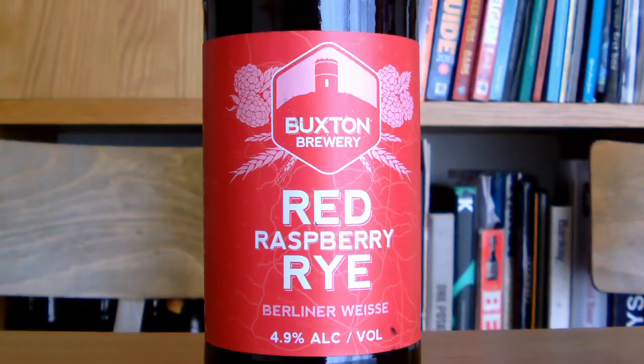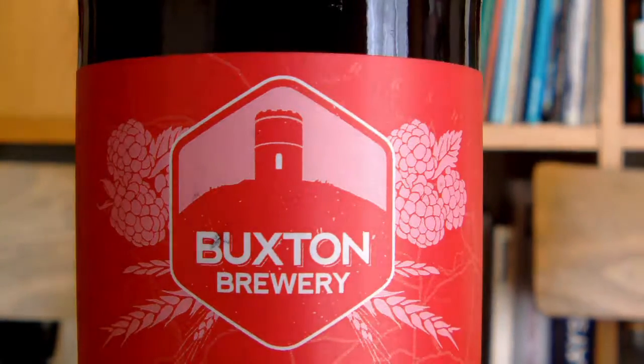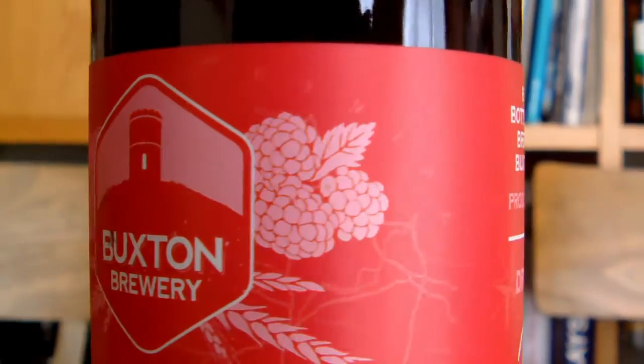Buxton Brewery, with like a castle, a lighthouse. No, it looks more like a bit of a castle, doesn't it? Yeah, it's the logo we came across before. I actually really like the logo. It's very simple, very cool, and very catchy. It's very simple but eye-catching. You've got the raspberries on the sides. Yeah. I think that's right then.